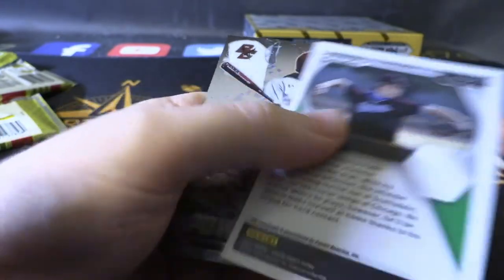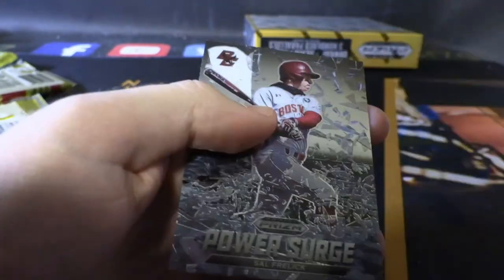Andrew Abbott out of 50. Brett Carey, Colton Cowser. Autograph of Clay Dungan. Bryce Miller at 75, Michael Morales, Isaac Pacheco, autograph of Wes Keff.